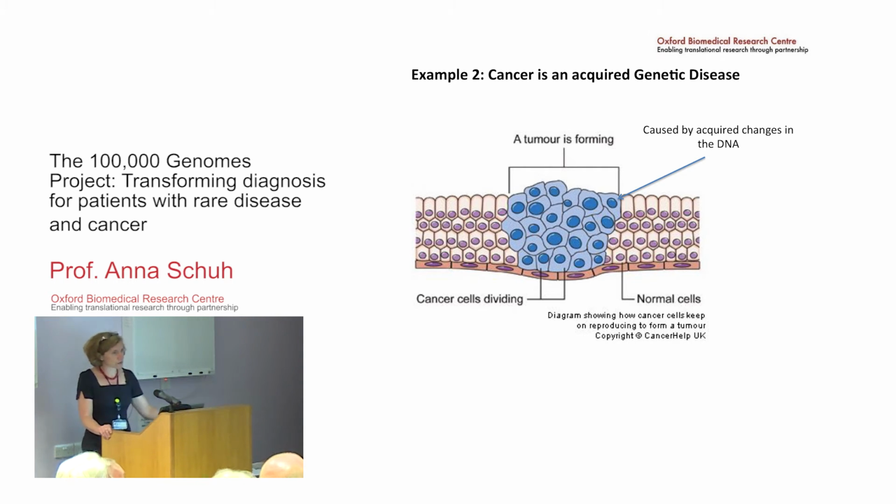So what is cancer? Cancer is, as I already said, essentially an abnormal growth of cells. And why do they grow? Well, they grow abnormally because they've got genetic changes, acquired changes in their DNA. Those are changes that you don't transmit to your offspring, because they just occur in the cancer cells and not anywhere else in your body.